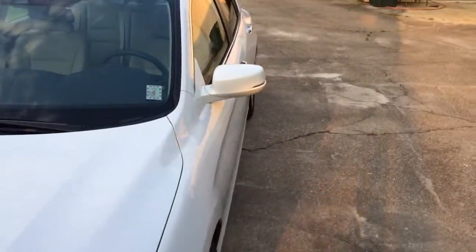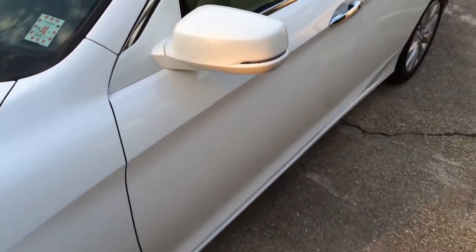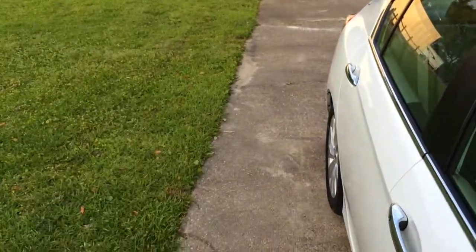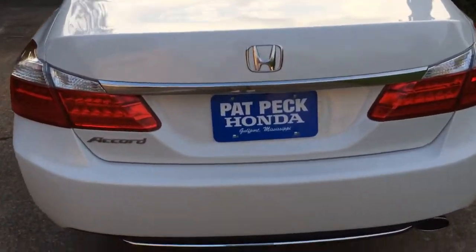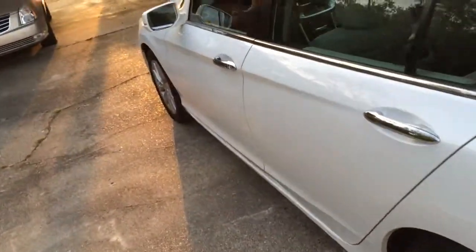It's got turn signals in the rear view mirrors that come on. It's got a lane assist or lane watch, whatever they call it. There's actually a camera right there, so when you turn the right blinker on, a camera shines down the side of the car so you can see if somebody's coming up on your blind side. It's pretty awesome. There's also a rear view camera. When you put it in reverse, a camera right down there comes on so you can see how you're backing up. That's standard on the Accord now.